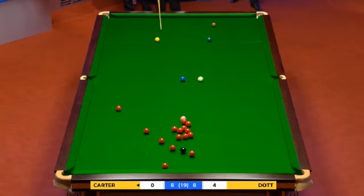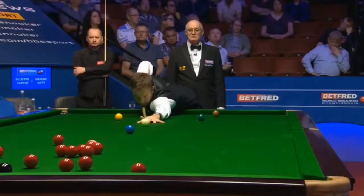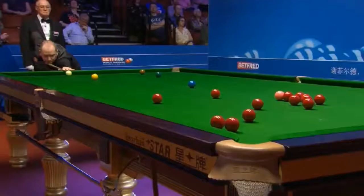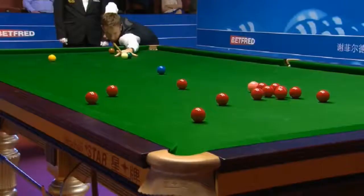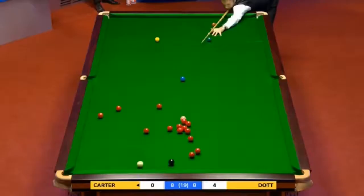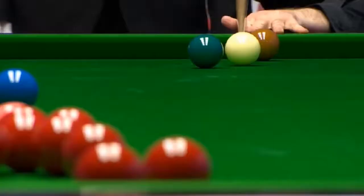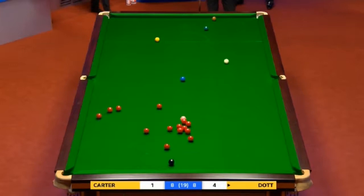Why didn't he play that the first time? Well, a shin up there that Ali's leaning over. And that's a better play, and he's possibly on the brown. But he's hit it too thick. I can see this. And under the circumstances, that was a very good pot. Needs a bit of luck. Yeah, he had to swerve that a little touch. That was a better shot than it looked, I can tell you.